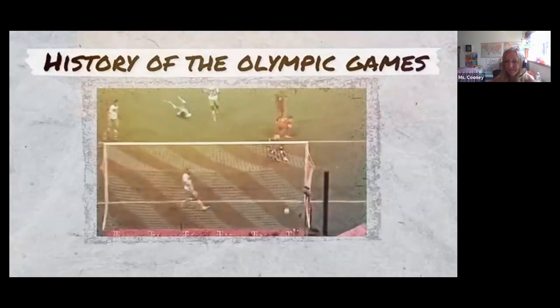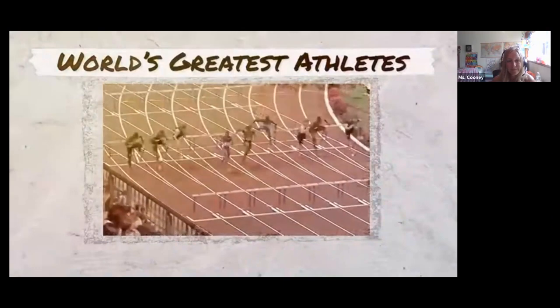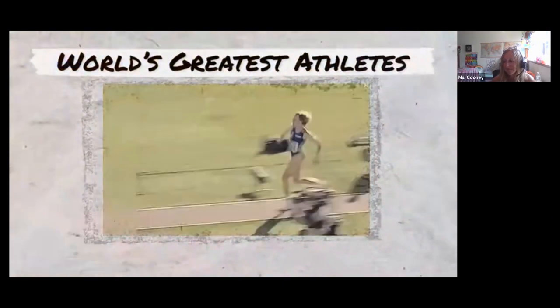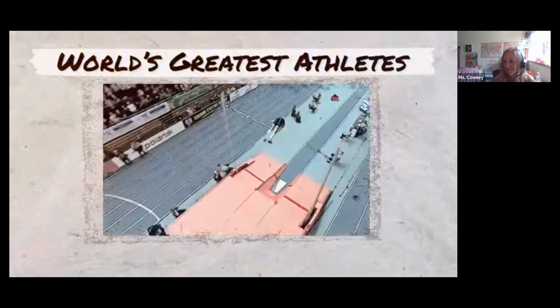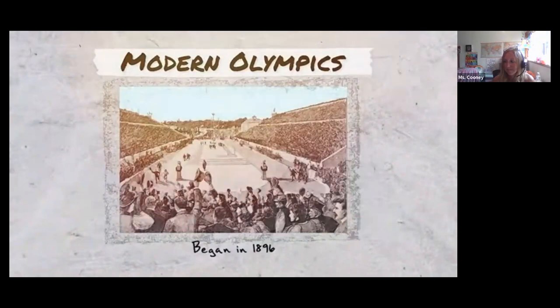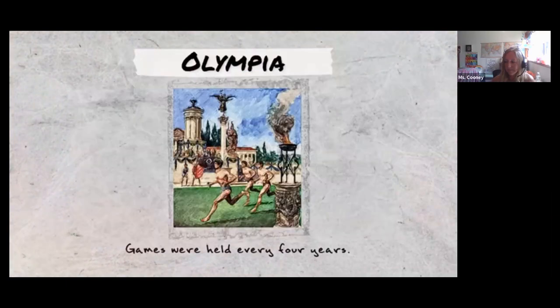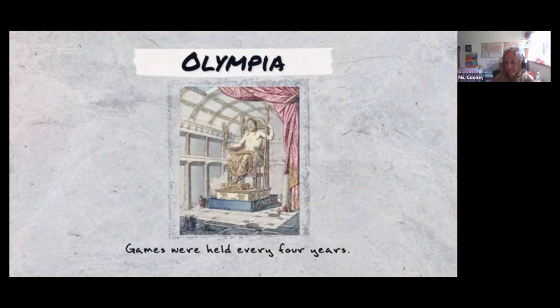Games have become the world's preeminent sporting competition, occurring every 4 years. These games feature the world's greatest athletes competing in a variety of sports for the chance to win a medal and bring their country pride. Although the modern Olympics began in 1896, the origins of the games started a long time ago. The Olympic Games originated in ancient Greece, as many as 3,000 years ago. The games were held every 4 years in Olympia, in honor of the Greek god Zeus.